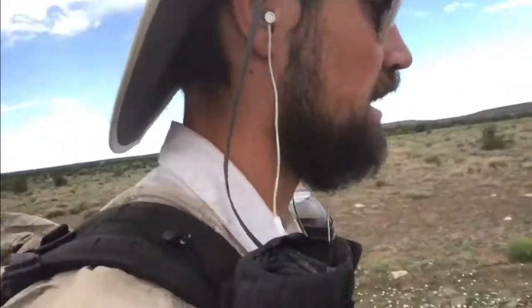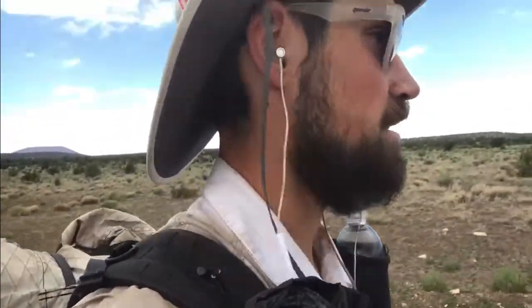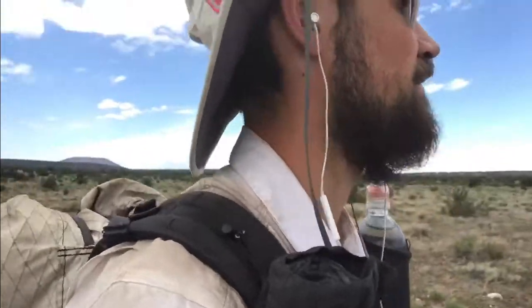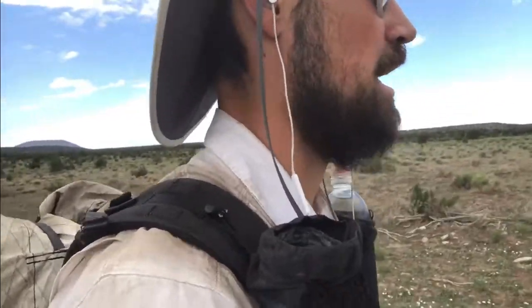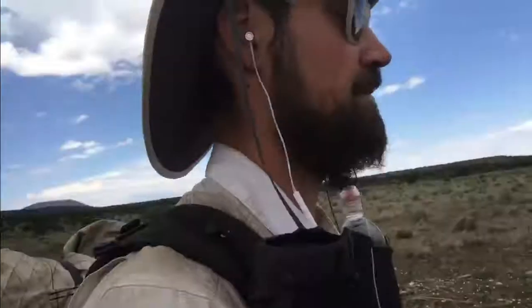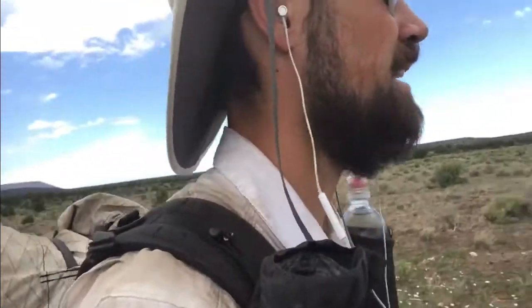What else is there to say? Oh yeah, my food. I forgot peanut butter for this resupply, which is a mistake because peanut butter is really, really high in fat. And you need fat. It's also super calorie dense, peanut butter. And you need fat to keep weight on. I don't have any, and I can really feel myself losing weight now.